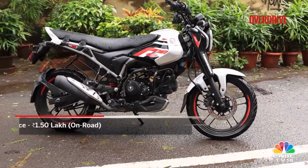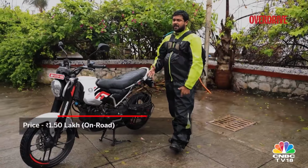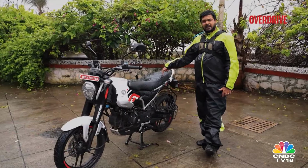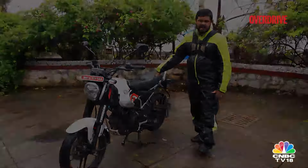1.5 lakh rupees on road. Well, this makes a very convincing package, and if you are in the market for a 125cc commuter, this should very well be the motorcycle that you should be looking at. Well, the Freedom isn't just an experimental one-off motorcycle from Bajaj Auto. They do have plans to launch a few more motorcycles in the coming months with different displacements. We are pretty excited to find out what Bajaj Auto has in store for us.